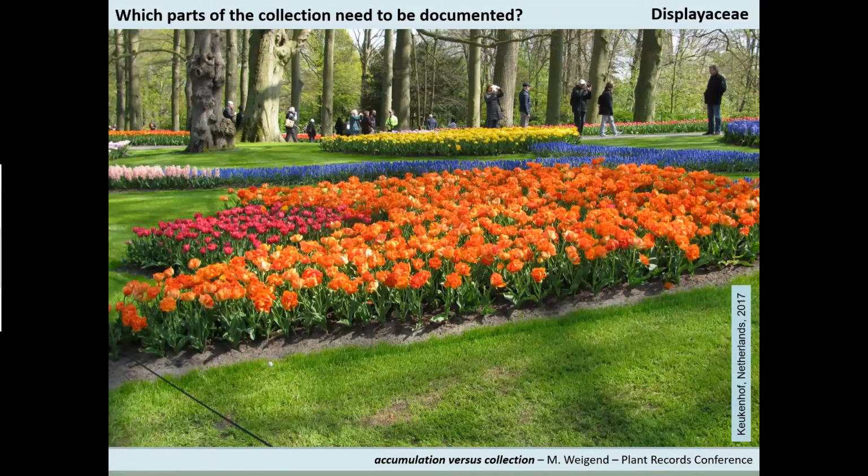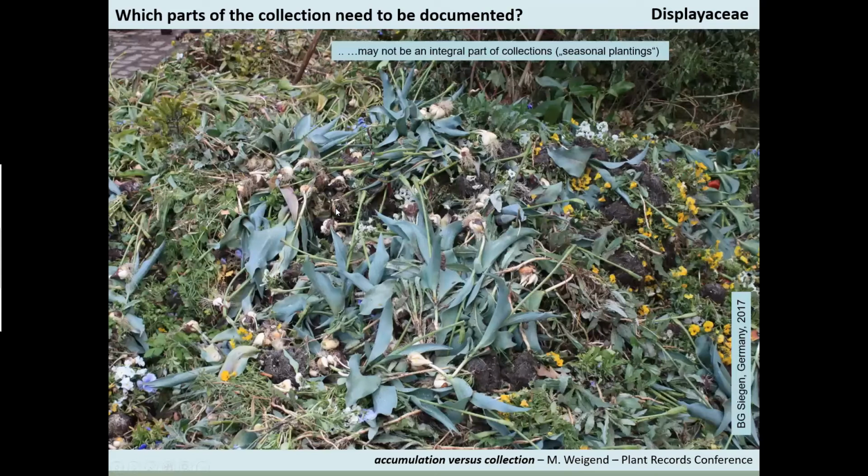So I think I convinced you that we need this documentation and all the records for science, and we need it for conservation. Now, what's with display plants? The plants that we have for showing. And of course, if you look at the tulips at Keukenhof, you may not want to accession them into your database because come June, most of them are thrown onto the compost heap, and there's little point in accessioning the new bulbs each year.